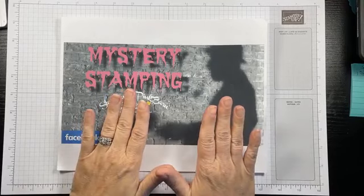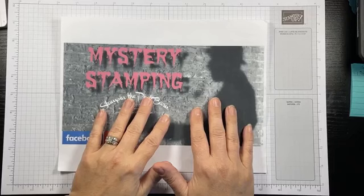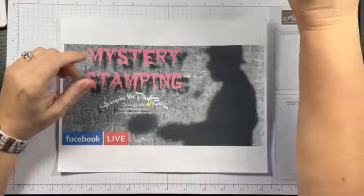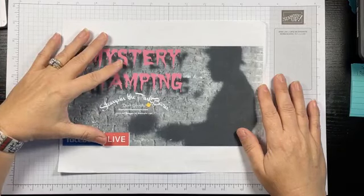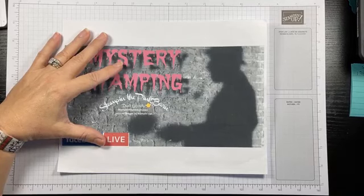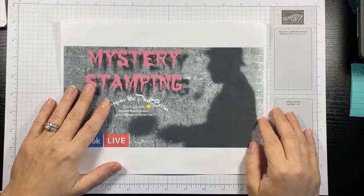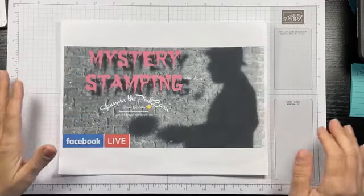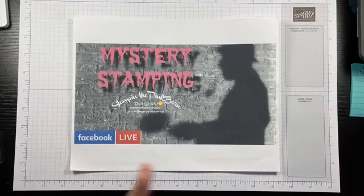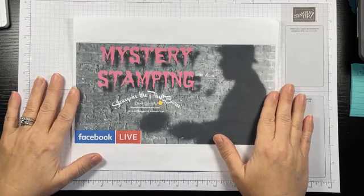I'm about 15 minutes early today because we got a call about an RV that came in yesterday that we were interested in. They have gotten it ready and want us to come look at it today, because it won't be around very long if we wait. They're only open till 5, and it takes us about an hour to get over there. So I'm going to jump on here just a skosh early to do mystery stamping, and I hope you all understand. You can always catch the replay if you have missed it.